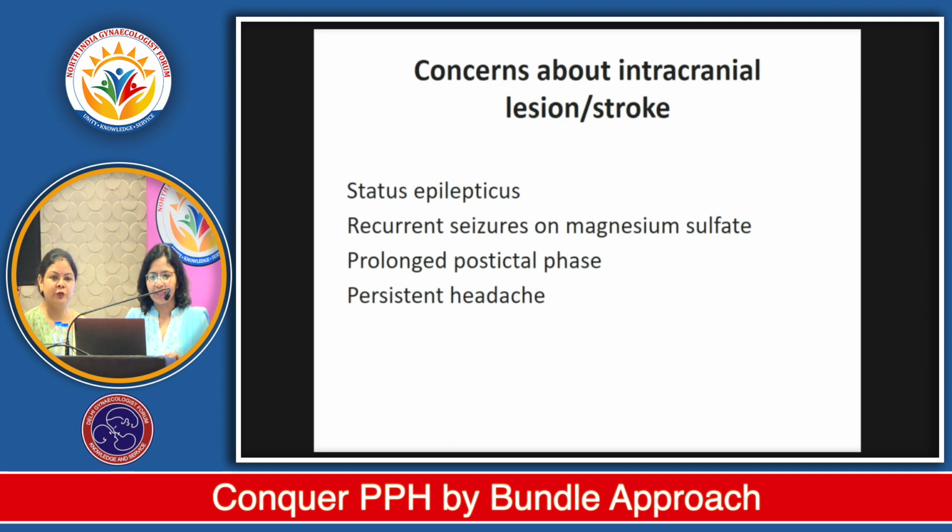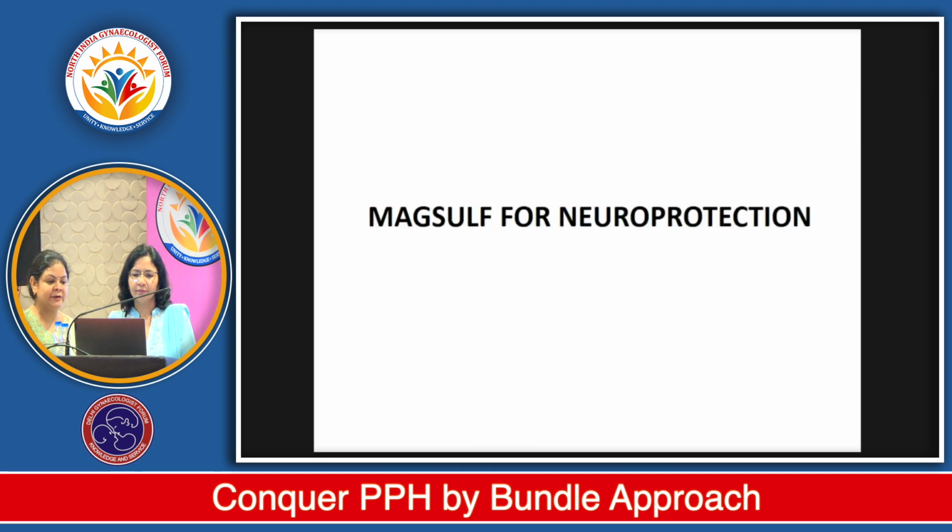We should go for neuroimaging when we are thinking some intracranial event has taken place, and these situations are status, when the patient is having recurrent seizures. She is in the state of status epilepticus. The magnesium sulphate is not working. She is having recurrent seizures even on magnesium sulphate. There is a prolonged post-ictal phase or persistent headache or focal neurological sign. Then we should go for neuroimaging.